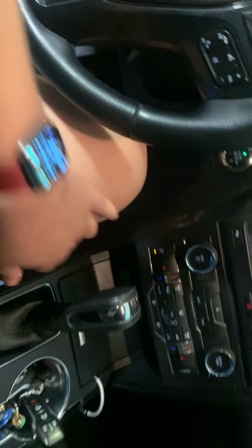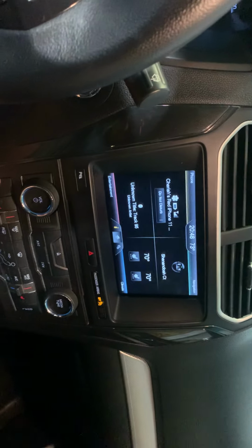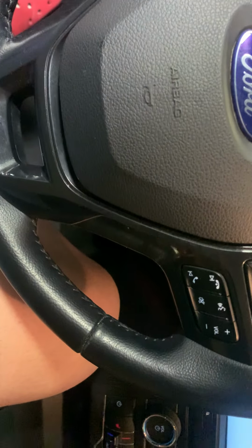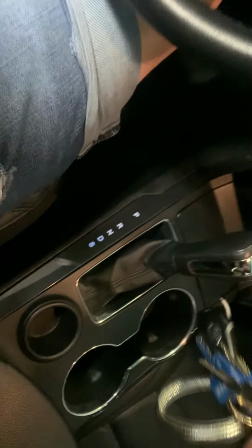Sweet. So now let's start doing the next car. Gotta hurry up because my phone's on 12%. So next is a 2020 Ford Fusion.